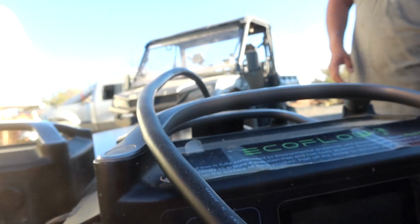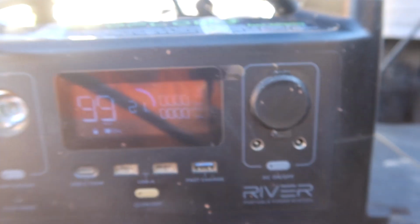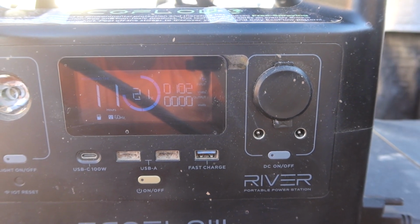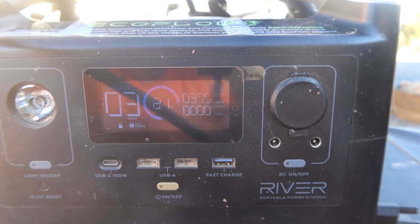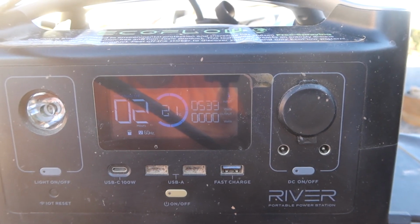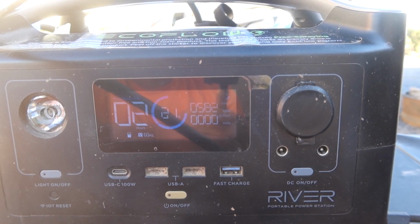So here's the EcoFlow Pro. And let's turn it on. We are at 21%. Says it's got 99 hours. Okay, so we're over 100, over 200, over 300, 4, 5, I think it's topping out about 583.